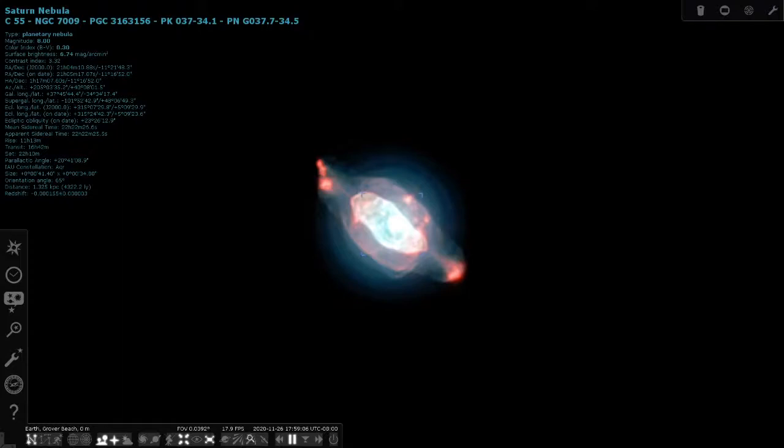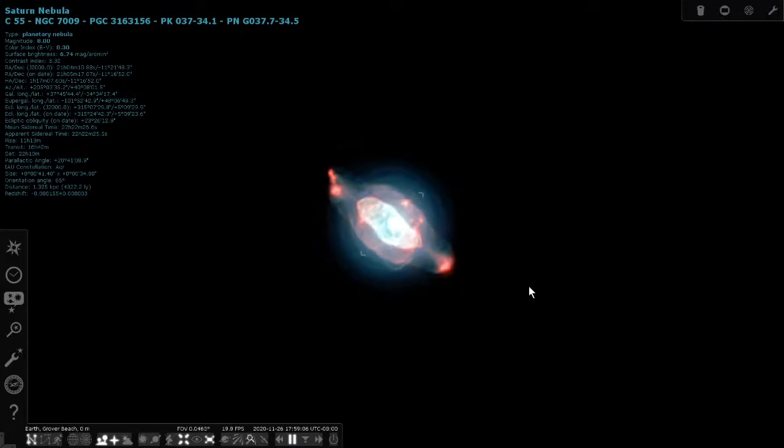There's some really neat Hubble photos of this. It's also got the blobs on either end. Yes, they call those ANSAE. It's the extension on there. It turns out that William Parsons, the 3rd Earl of Rosse in Ireland, called it the Saturn Nebula. He gave it that nickname because of those extensions out there.